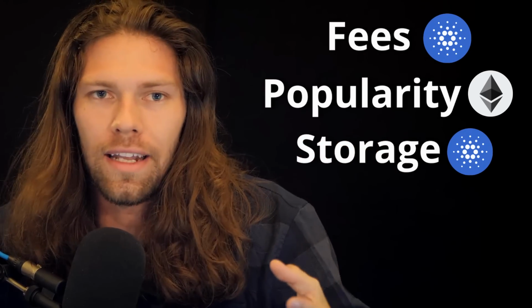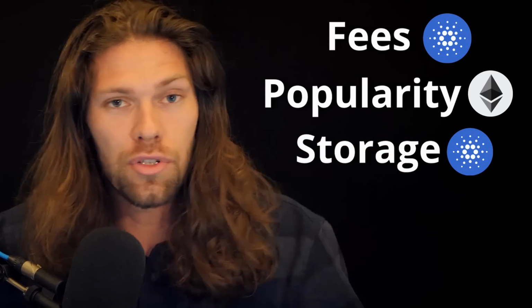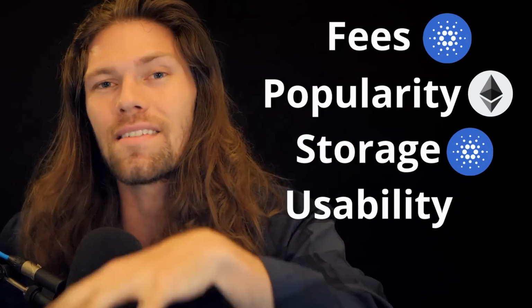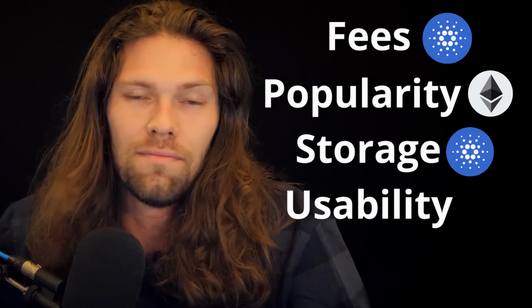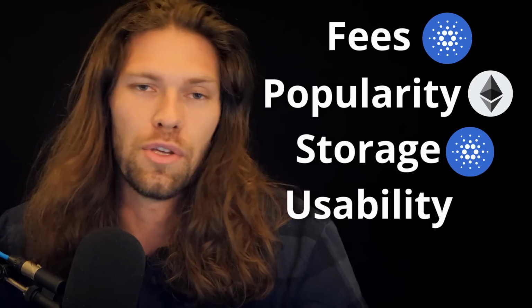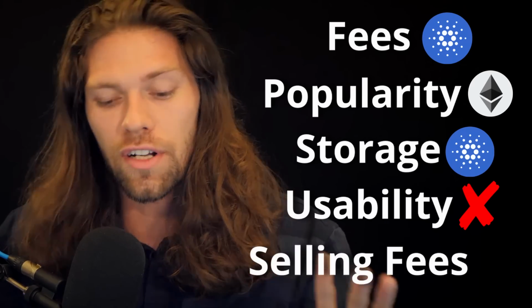It's a little bit more complicated. It's a little bit geeky. User friendliness. Ethereum is slightly easier. However, that's not saying much because I would honestly say they both lose on the user friendliness side. And then selling fees. Cardano wins here as well.